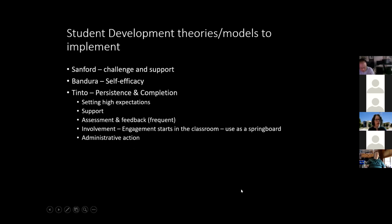The last slide's more from some student development theory to throw in there, thinking about challenge and support that you're offering, building that, and then Vincent Tinto's model for persistence and completion, which is setting high expectations for students, but also giving them support, having frequent opportunities for assessment and feedback of how you're doing and how your programs are doing, involvement, engagement starting in the classroom again, and then having administrative action. What are institutional supports that are going to help these populations of students thrive? And then last slide.